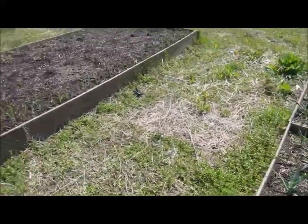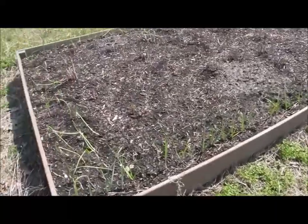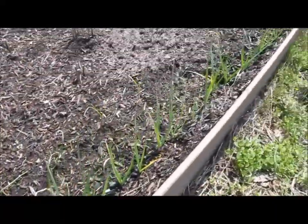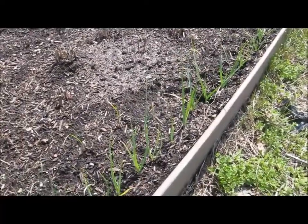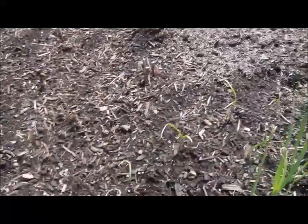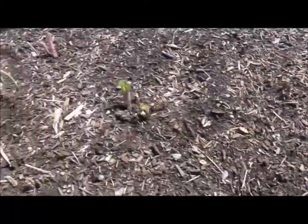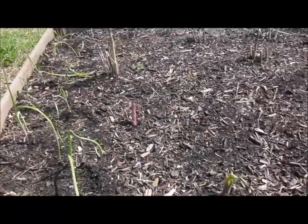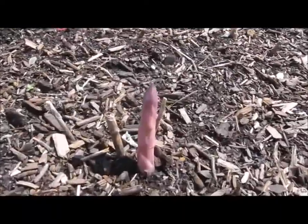Grab the camera. I wanted to show you this. You can see the leeks all around the border there, and also I planted some of the leftover candy onions, some little things here. We'll see how they come along. Here's some more candies on the edge.